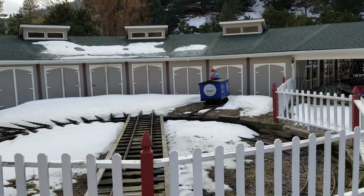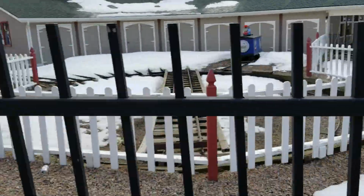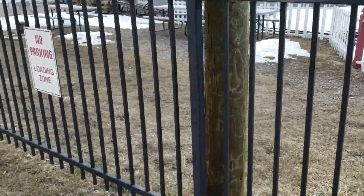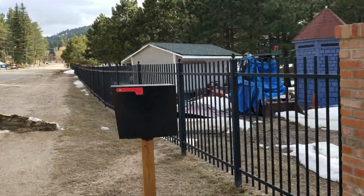Everything is miniature for the little kids, and a little miniature turntable there. And they can ride the train, and well, I'll show you. I've never been here myself, but I've known of it. But it'd be really good for the little kids, especially riding the train, and see all the little things that I'm about to show you. Plus, it's in the mountains, so that's even better.